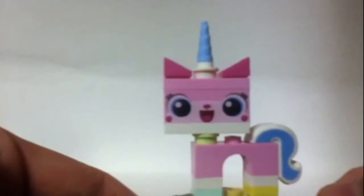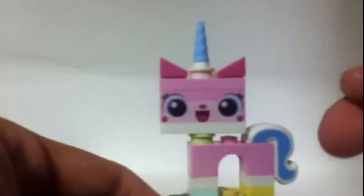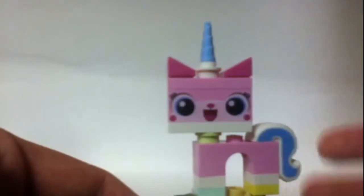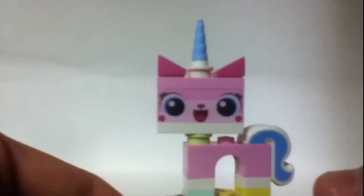Some people, when they draw her as the actual Lego figure, or they mod it a bit, try to make her look like an actual animal, which is really nice. Lots of fan art for this figure has already been distributed, and it's really cool to look at.